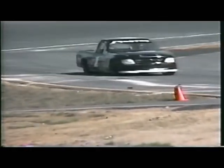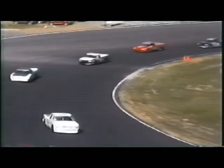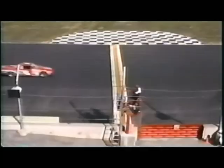Here they come. Yellow, yellow, yellow. We got a lot of sand over there in turn number 2. A lot of sand in turn number 2. $1 purse here this afternoon for the ARCA. We'll just take a couple laps here to get things sorted out.